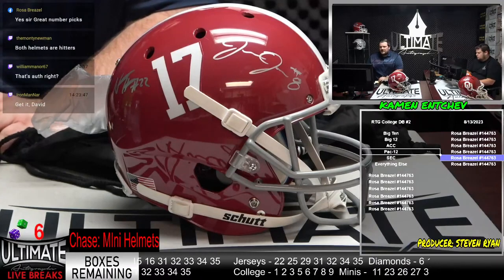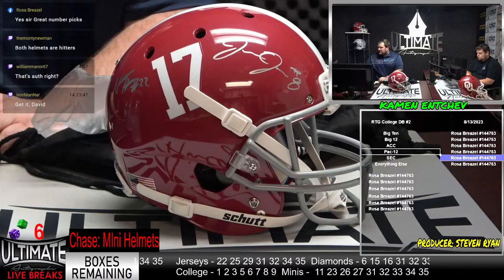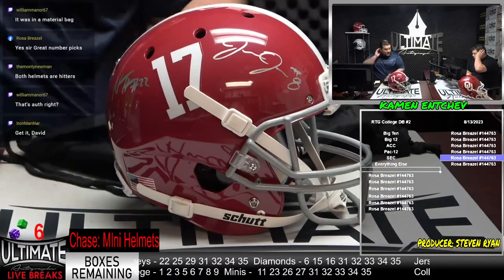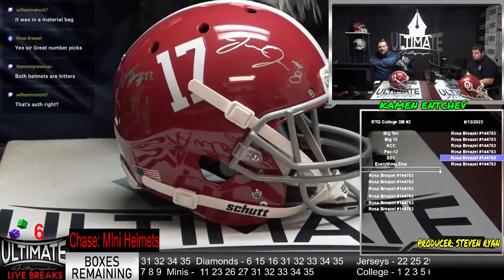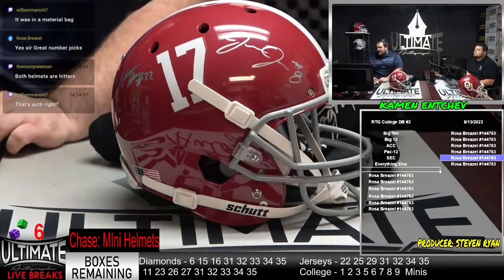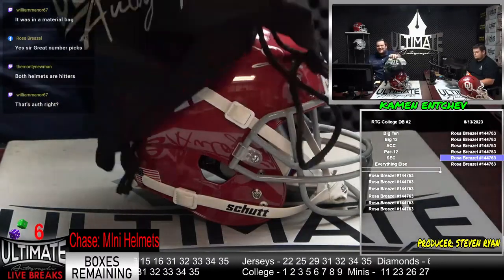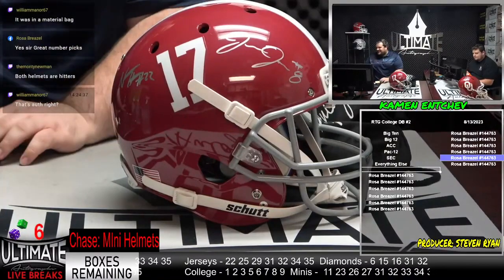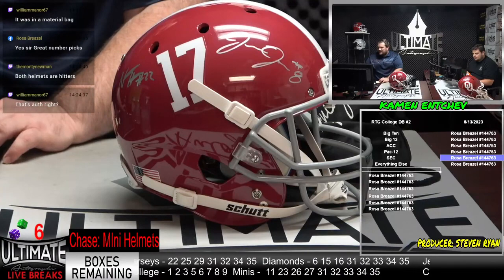Yes, sir. Great number pick, says Rosa. Absolutely. A randomizer did you good, Rosa. Randomizer did you good. Yeah, that is true. Sometimes these get put in these material bags. We do run out of bags sometimes. So sometimes we use different type of bags. But William pays attention. He knows this is typically the authentic bag. Nothing gets past William, Steven. That's for sure. Nice hit, Rosa. Two awesome running backs on one lid.